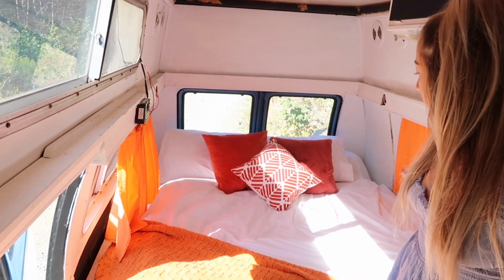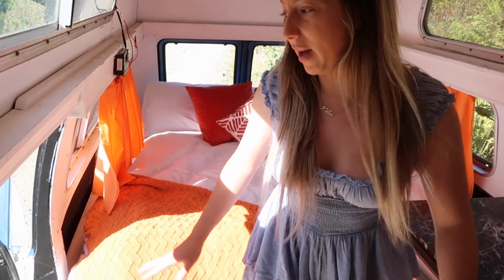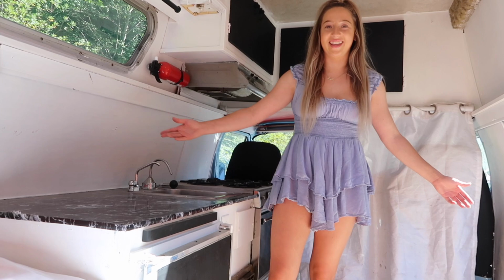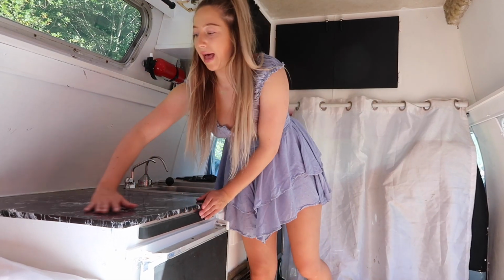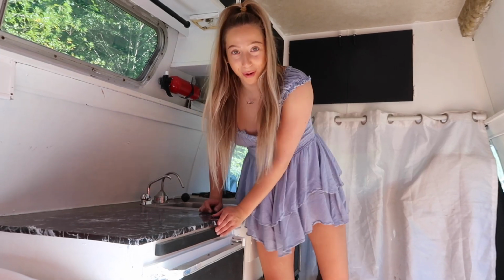It's funny because right now the van's clean, but on an average day it usually looks like an episode of TLC Hoarders. So, behind me, here we have the master bed. It's cute. We got the orange theme going on in the bedroom. I was going for like a peachy boho vibe. Over here's the kitchen. We have a beautiful black marble countertop that is definitely not a sticker from Walmart.